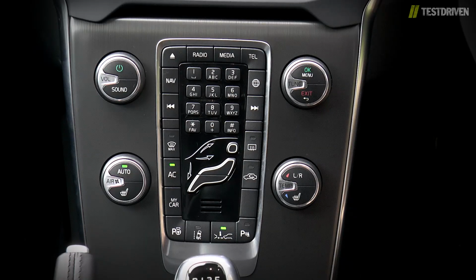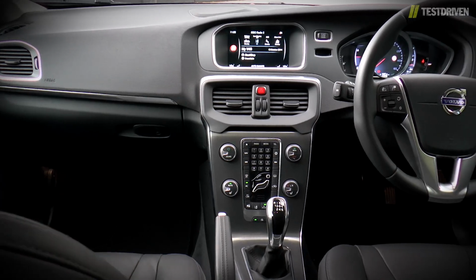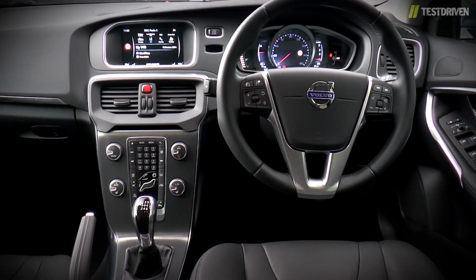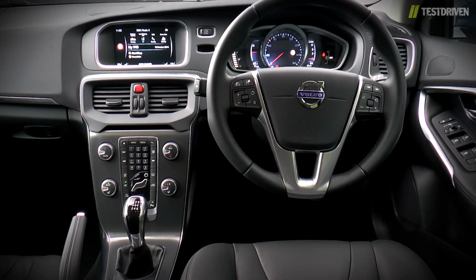It looks a little bit of a button fest at first glance, but everything's logically placed, and we've always appreciated Volvo's blindingly obvious climate controls. The dashboard is well laid out, with a clear focus on the driver, and we particularly like the thick-rimmed steering wheel and the chunky column stalks.